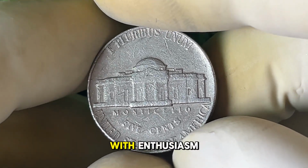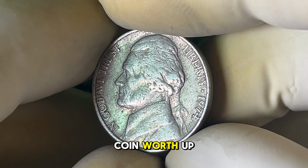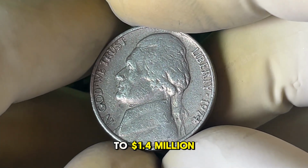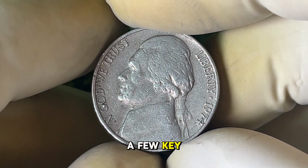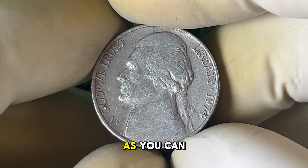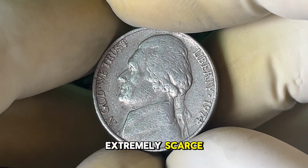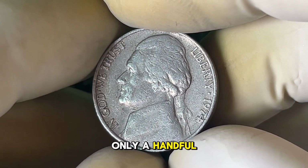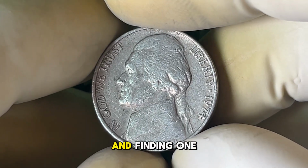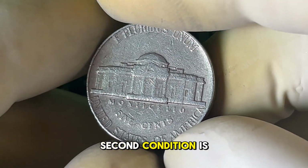Here's where it gets wild. Why is this coin worth up to $1.4 million? Well, there are a few key factors that play into its massive value. First, rarity. As you can imagine, the 1974 no mint mark version is extremely scarce. It's estimated that only a handful of these coins were ever made, and finding one in great condition is even rarer. Second, condition is everything.